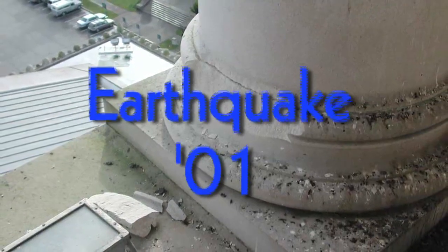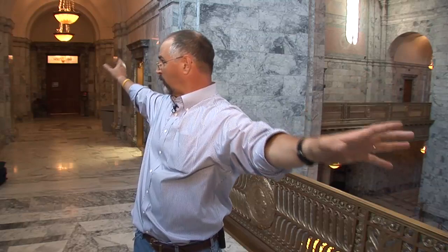When the 2001 Nisqually earthquake happened, I like to say that one of the reasons this building did so well was all the money the state spent in 1949 and in 1965. And they also did a voluntary seismic upgrade of the House and Senate wings in 1972-73. And all that money really was a great investment come February 28th.